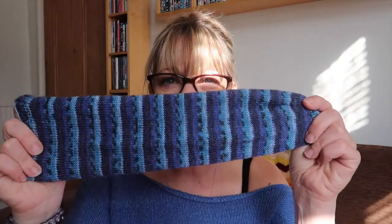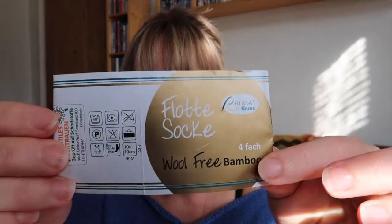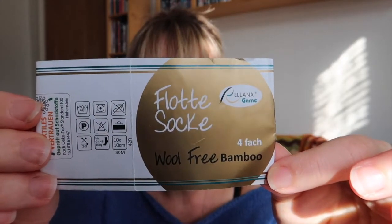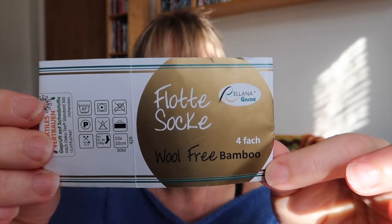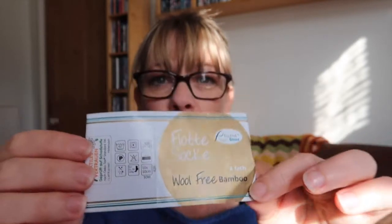I am still continuing with my socks. Sock mojo slightly coming back now. Those that you've been with me a while know that I've been struggling with a lack of sock mojo, but this is my one tube finished. The reason why I'm hanging back on the heel is because I just want to make sure that I have enough to do both heels. And this is in Flot Sock, which is a bamboo yarn. It's 70% polyacryl, 23% bamboo, I believe, and 7% polyester. So it's really light.